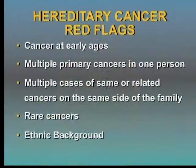If we see rare cancers like male breast cancer, that's going to make us think perhaps there could be a genetic cause. And then in some cases, an ethnic background could make us more suspicious. So in every ethnic background, there are certain genetic conditions that are more common. And one example we'll get into is, in Ashkenazi Jewish individuals, we can see hereditary breast and ovarian cancer much more often, even though we see that condition across all different ethnic backgrounds.